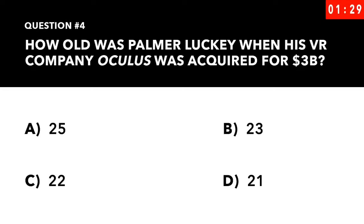All right, we're coming up on question number 4. How are you guys doing so far? Are you guys nailing these questions? So this is a cool one. How old was Palmer Luckey when his VR company Oculus was acquired by Mark Zuckerberg for $3 billion? So again, how old was Palmer Luckey when his VR company Oculus was acquired for $3 billion? Is it A, 25, or B, 23, which is quite young, C, 22, or D, 21 years old? When did he become a billionaire? What do you guys think?